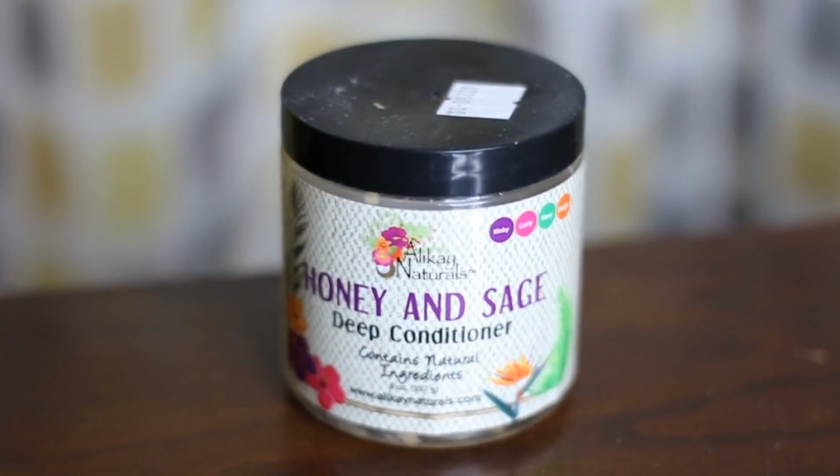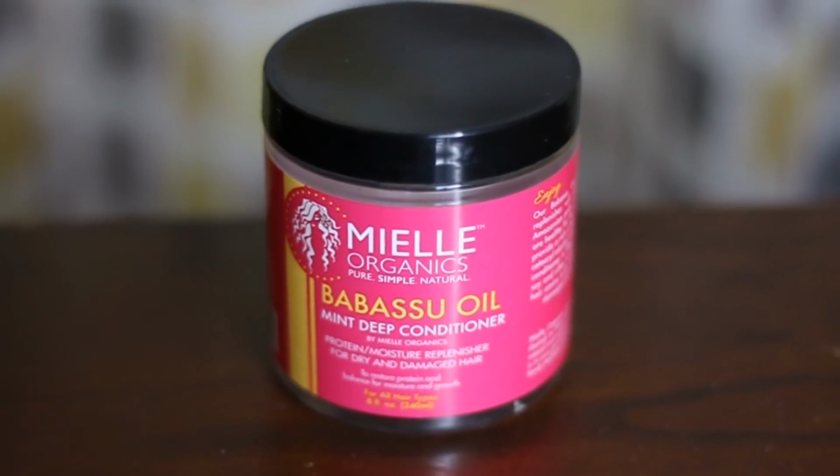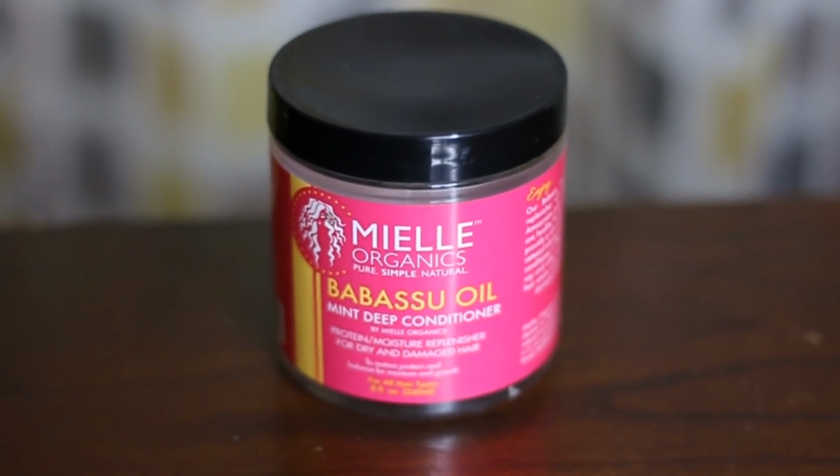Acai Naturals Honey and Sage Deep Conditioner. I really have no memory of using this, but since I didn't buy it again, you can make your own assumption. Miel Organics Babasu Oil Mint Deep Conditioner. I think my main complaint was that it didn't last very long, so I didn't buy it again.